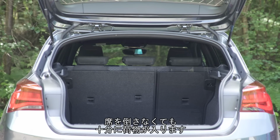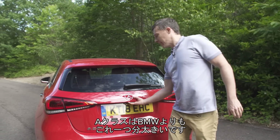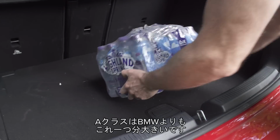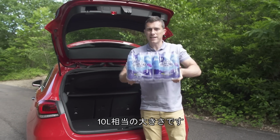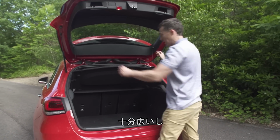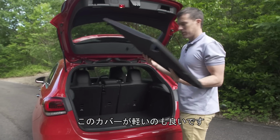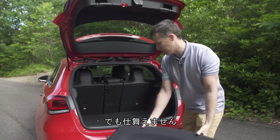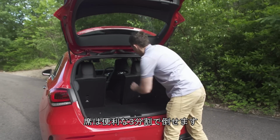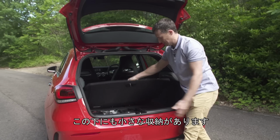Mind you, with the rear seats in their upright position, you can still get a decent amount in the BMW. This new A-Class's boot is about this much larger than the BMW's. That is 10 litres, in case you're wondering. And it's a reasonably practical space. So I like the fact that this parcel shelf is light. Shame there's nowhere to store it in the car. You can fold down the rear seats 3 ways, which is handy. And look, you have a little bit of storage under there as well.